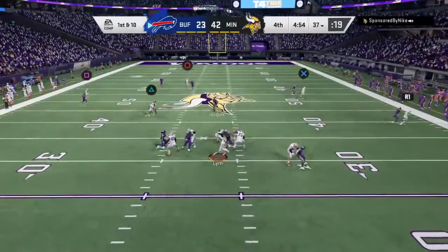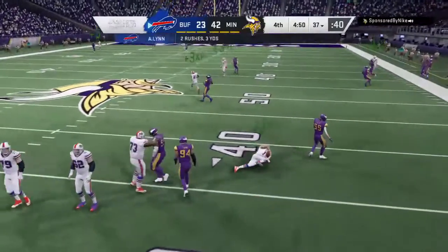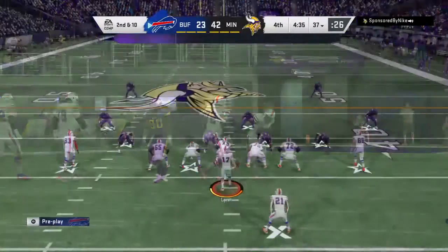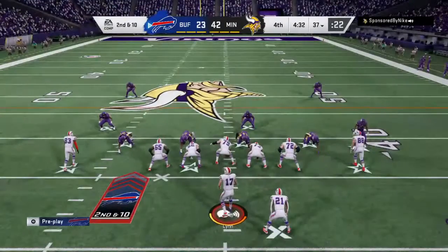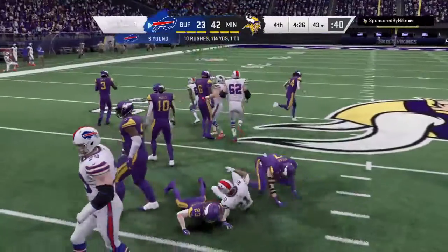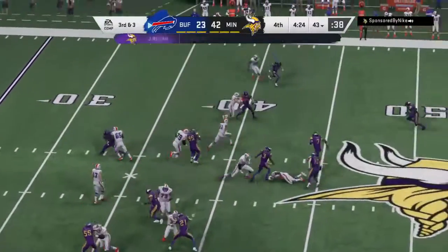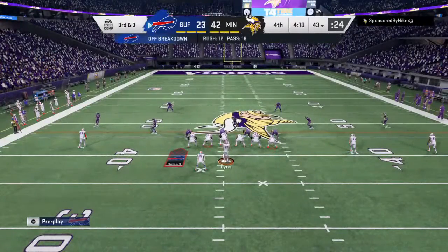Operating from the gun. Lynn. Now he'll pull it down. It won't be a sack, but it's no gain, and it brings up 2nd down. On 2nd down now. It's Young. And a 6-yard gain gets him right around the 43. And there's a run to be happy with. Good, solid yardage. They'll take that anytime you hand the ball to a back.